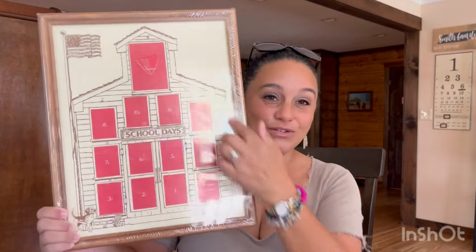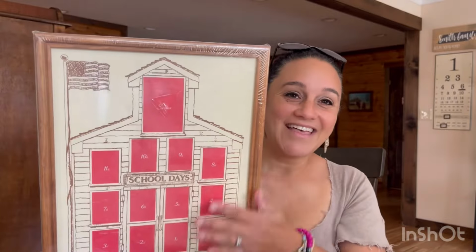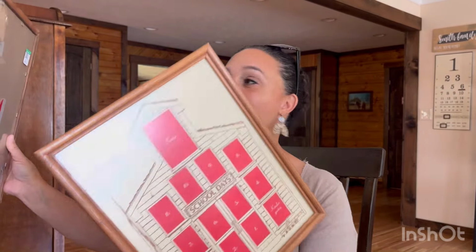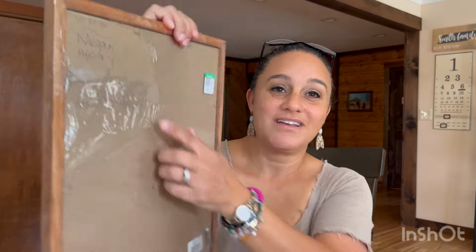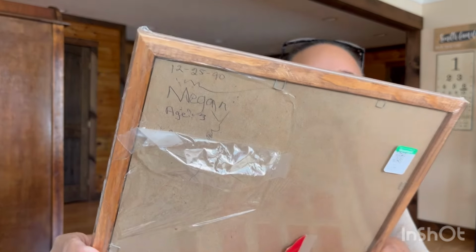Oh my goodness, it's like a little schoolhouse with the doggy down there and the flag. This one clearly is still in wrapping, but the other one, the wrapping was off. And they were $3.99 each. This one still has the wrapping paper on the back of it. Look at that. And this one, a little kid wrote on. It says $12.25 of $90. Megan, age 3, looks like she drew on the back of it there.